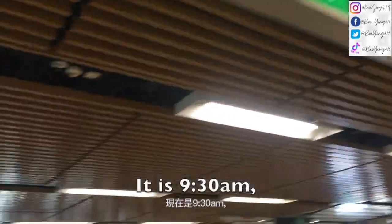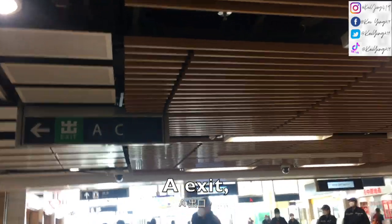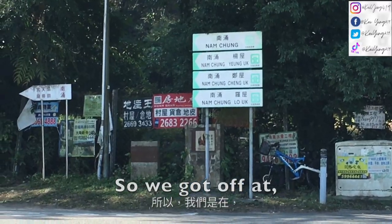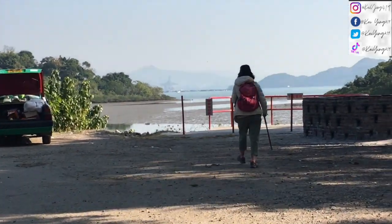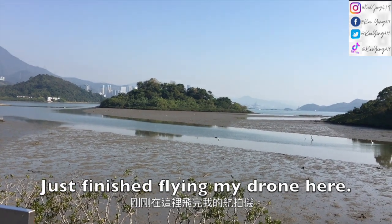Station. It's 9:30 a.m. and I'm gonna follow the A exit to the bus terminal. So we're gonna take 56 pence. We got off at Namcheong and we realized there is a temple over here, so we're gonna go and see it. Just finished flying my drone here.